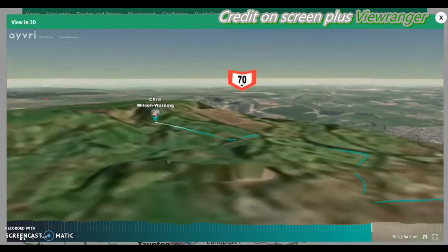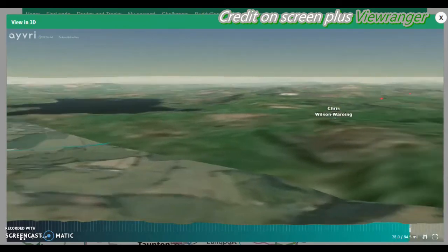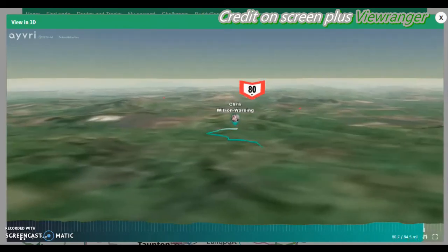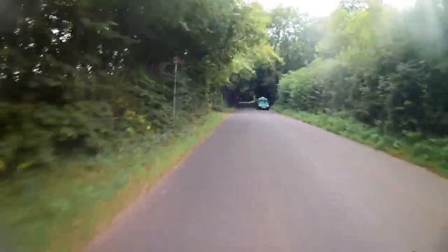Just heading over into the Bristol area now is what you can see on the map, and in a minute I shall be stopping and pitching up. There we go. And let's have a look at some of the footage now that was taken from the bike cam on our journey there.